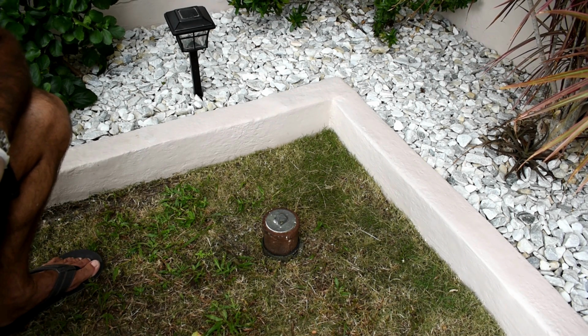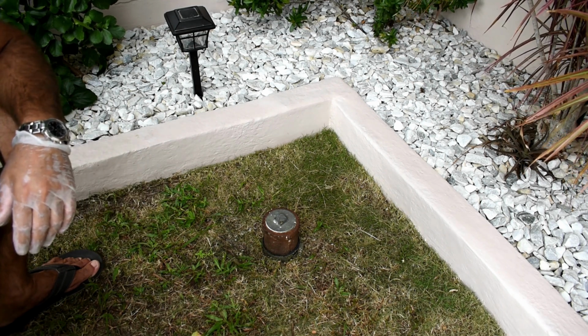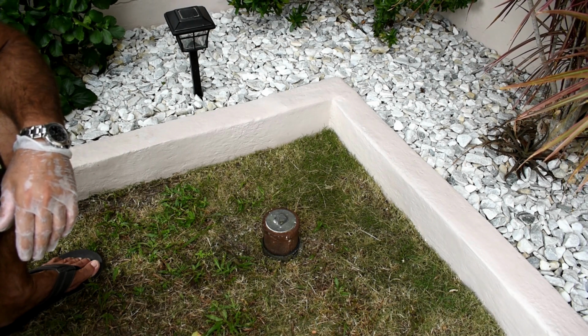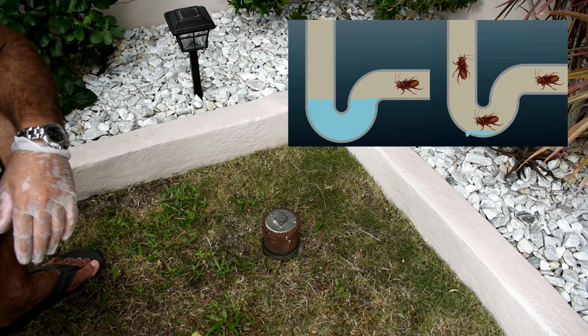They don't have to crawl out of your drains either. As a matter of fact, it's extremely difficult for that to happen because there's traps filled with water to prevent them from entering your home. Of course, you can have a trap that leaks, then yes, roaches can come through your drain into the house.